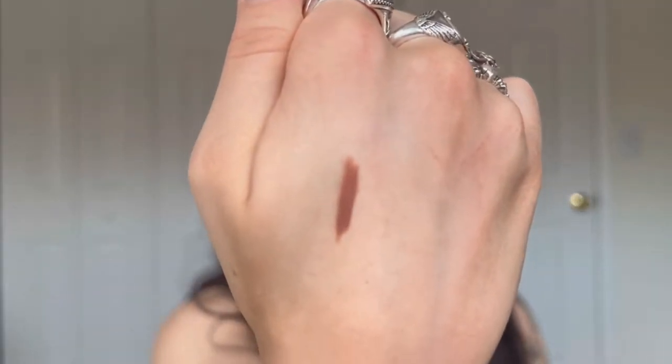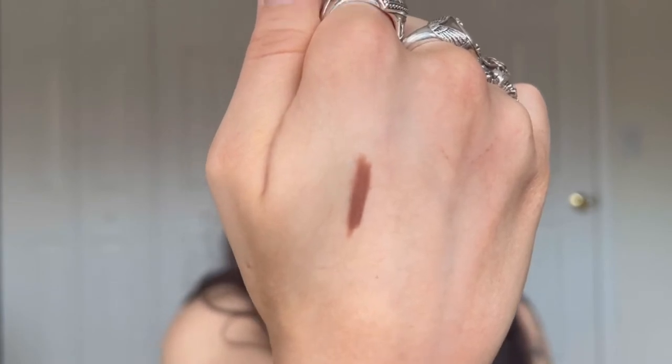This is a beautiful nude. It contours the lips like nobody else does. It is so gorgeous. It looks good with so many nude shades. I'm so obsessed with this color and the formula. Another shade that I love a lot is Cashmere.